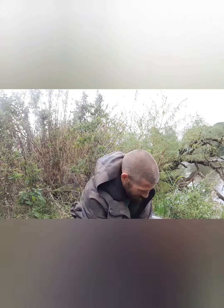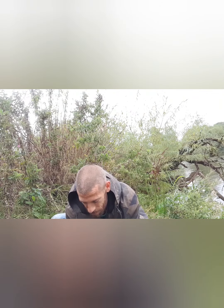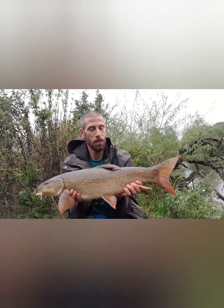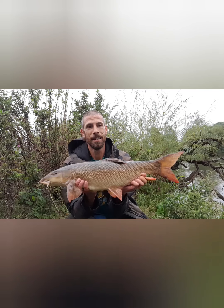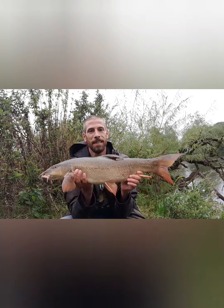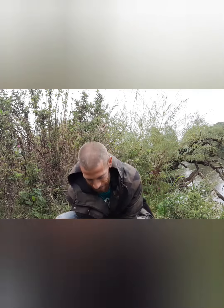So then guys, another river, another barbel. Gave me a hell of a fight this one. Beautiful looking fish as well. Stay still little fella. My first Yorkshire Yaw barbel. Lovely fish. There you go mate, let's get you back. Cheers guys.